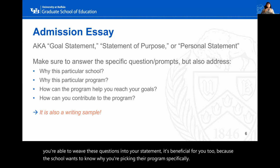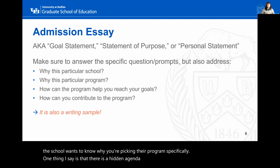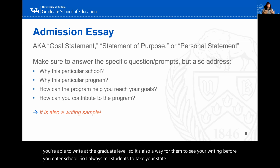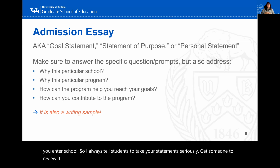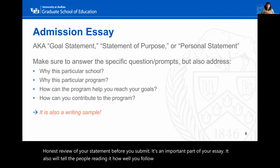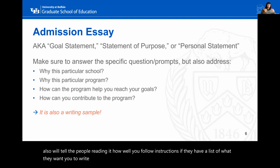One thing I say is that there is a hidden agenda with your essay. They want to make sure that you're able to write at the graduate level. So it's also a way for them to see your writing before you enter school. So I always tell students to take your statement seriously, get someone to review it that's maybe unbiased, that will give you an honest review of your statement before you submit. It's an important part of your essay. It also will tell the people reading it how well you follow instructions if they have a list of what they want you to write. And the last thing I would say for that is, of course, it's also a writing sample.